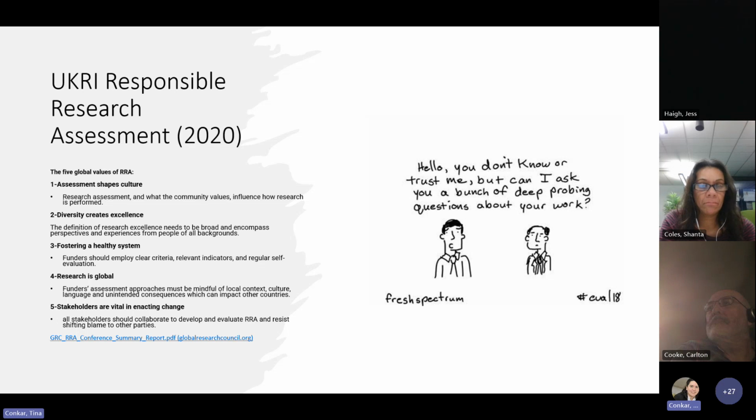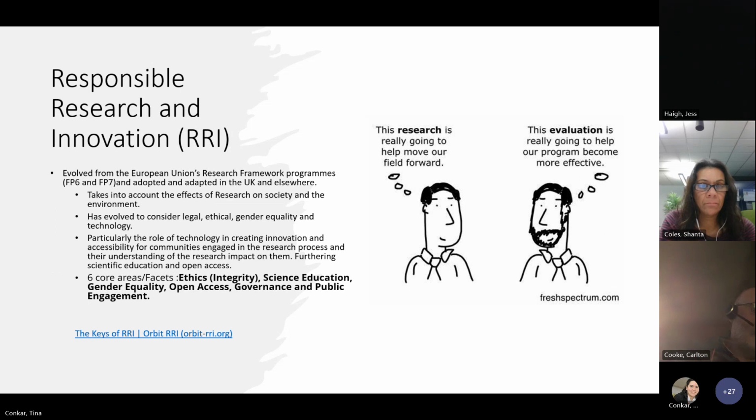Now let's learn a little bit about responsible research innovation. Responsible research and innovation was shaped during the European Research Framework Programmes, which predated the Horizon programme. It evolved and incorporates 6 aspects or facets to cover responsible research and innovation, which are ethics, also known as integrity, science education, gender equality, open access, governance, and public engagement.